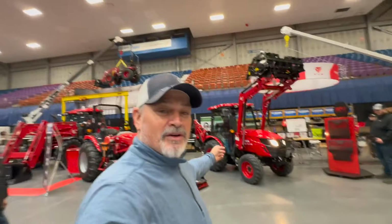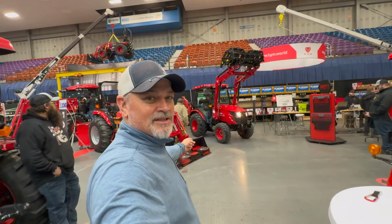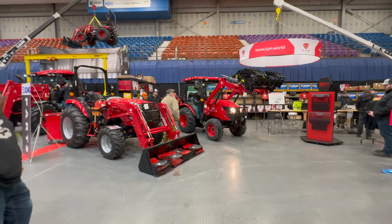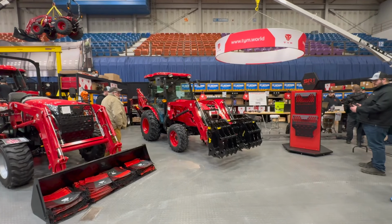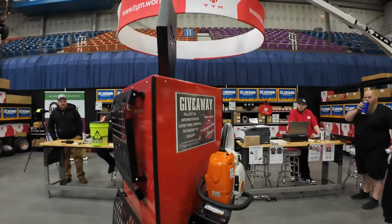Set that up, and they're going to do a third function install here at the show with their technicians. We can come up here and get some merchandise.